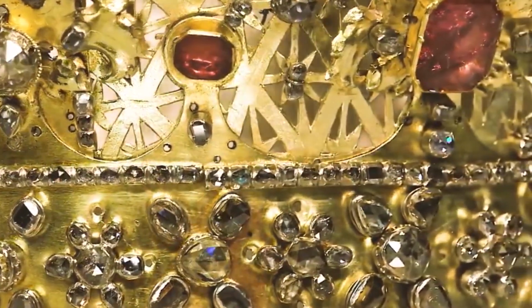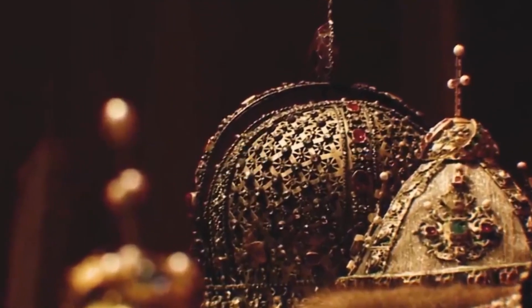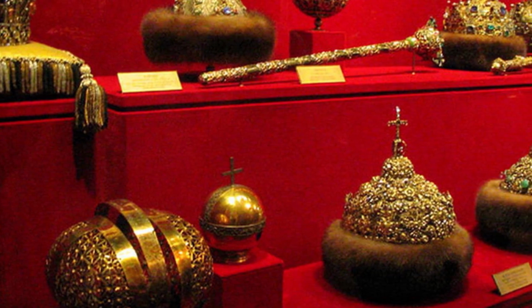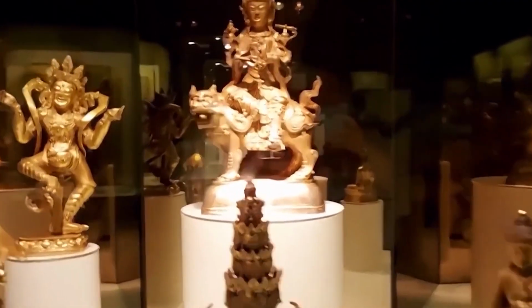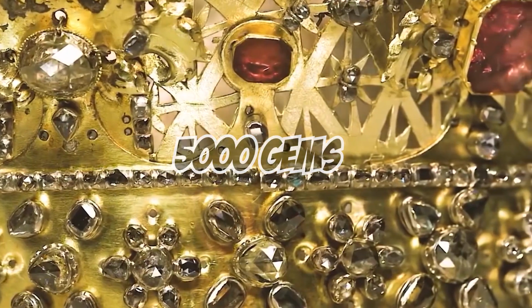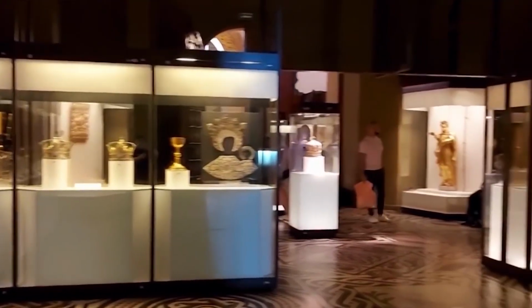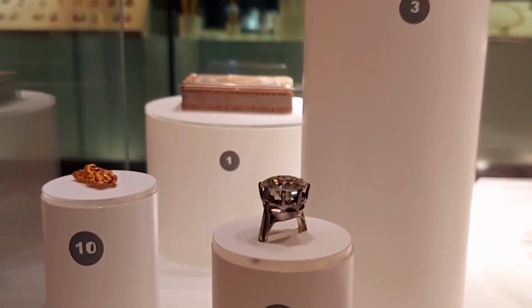They also have a large collection of treasures valued at over $1 billion. It holds ceremonial dresses, royal carriages, royal thrones, fabric Easter eggs, and gold and silver by Russian craftsmen. One of the iconic treasures of the armory is a great imperial crown decorated with over 5,000 gems and estimated to be worth $52 million. In the same building as the armory is the Diamond Fund Museum with unique jewelry and precious stones from the 18th to 20th centuries.